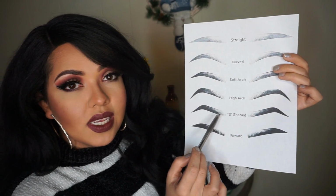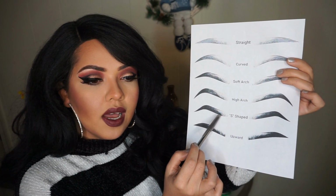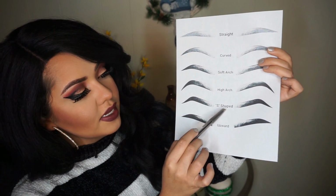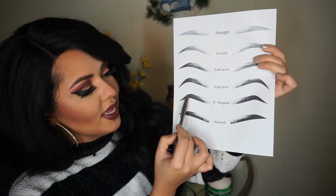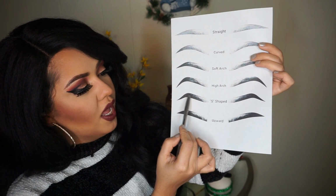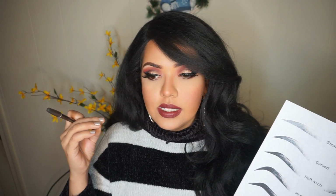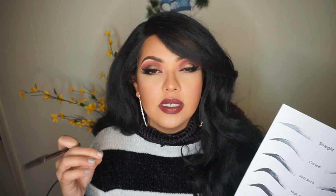Next we have the S shaped, and this one reminds me a little bit of the Kylie Jenner brow, and she has a little bit more drastic move between the tail of the brow and the arch. This brow can give you a lot of Maleficent look, like the evil queen. It's like a super villain kind of brow. It's a commanding brow. It commands respect, and it denotes authority and a very powerful woman. So it's a very powerful brow.